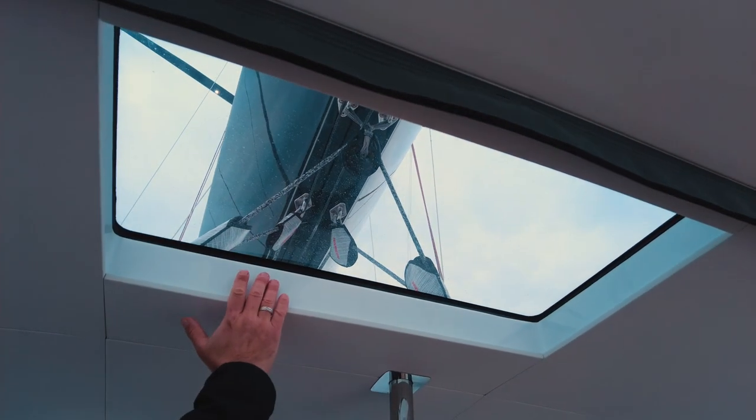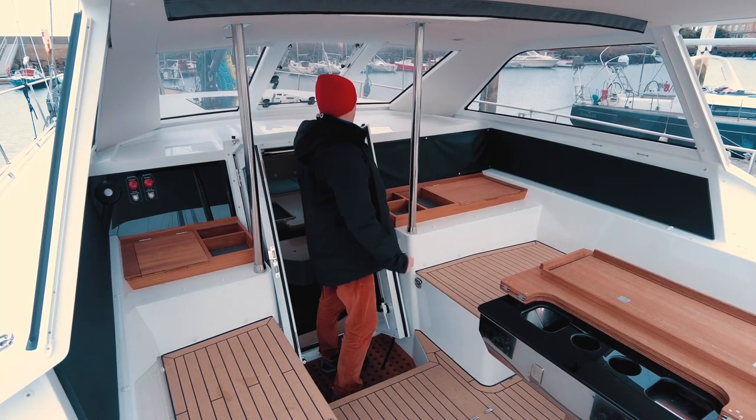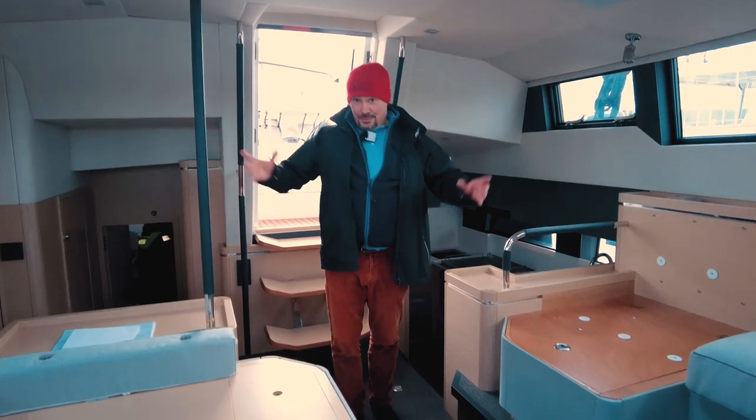Everything here is made of fabric, and there's an additional window so that you can keep an eye on the sails, and all in all very decent execution. Let's go inside this room now.